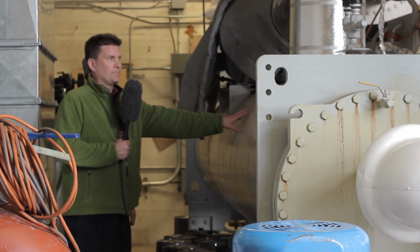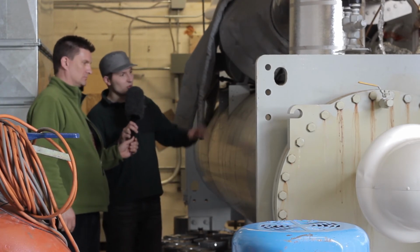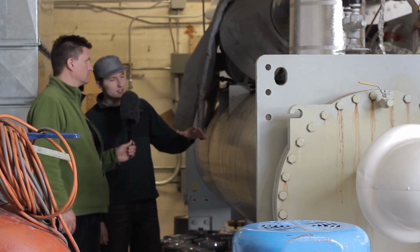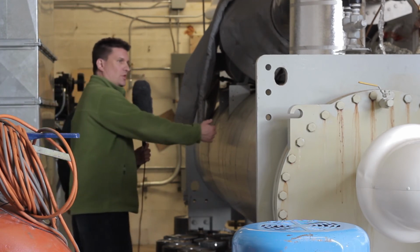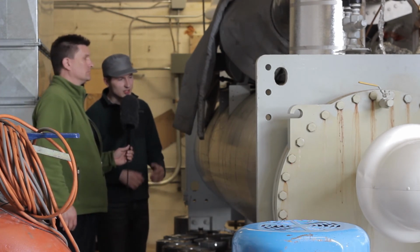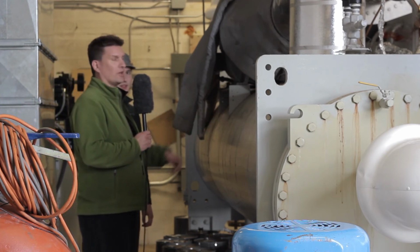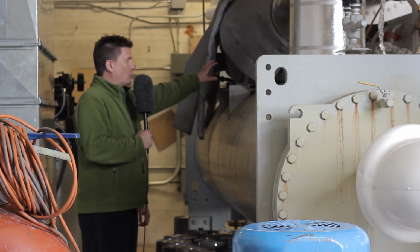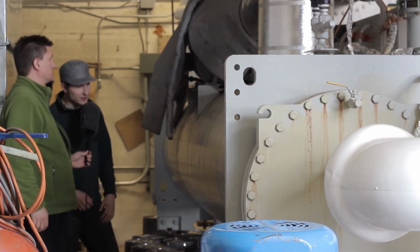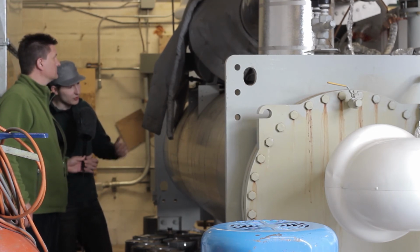Okay, here we are looking at what's called a shell and tube heat exchanger. So in one section of the heat exchanger we have the geothermal water. And in the tube part we have the secondary refrigerant fluid that boils and drives the turbine right here.